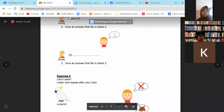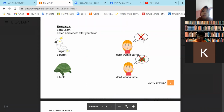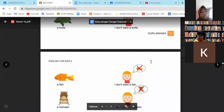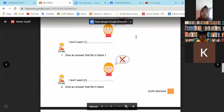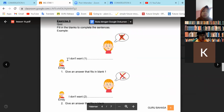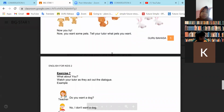Remember in the picture. So when the picture is like this, oh, I don't want a parrot. Oh, it means she doesn't want a parrot. Good job. She doesn't want a parrot. And then here, I don't want a turtle. Oh, she doesn't want a turtle. This too, I don't want a fish. I don't want a hamster. This is the blank sentence. So you answer with, oh, I don't want a hamster or a parrot, like that.